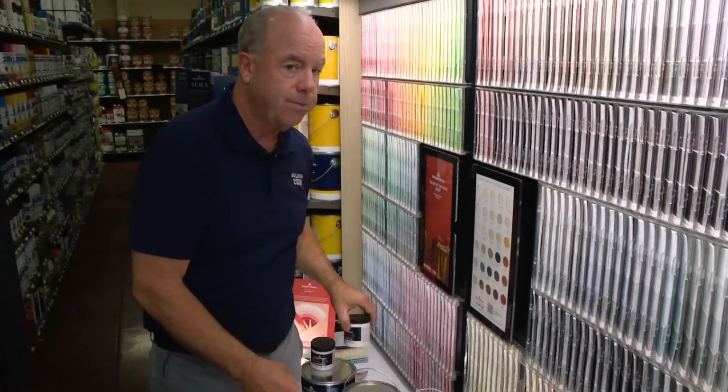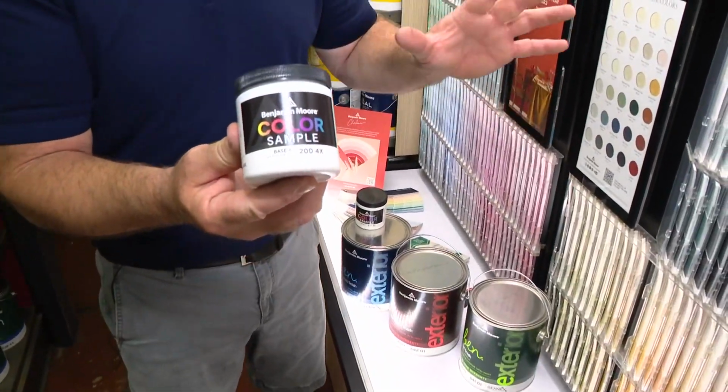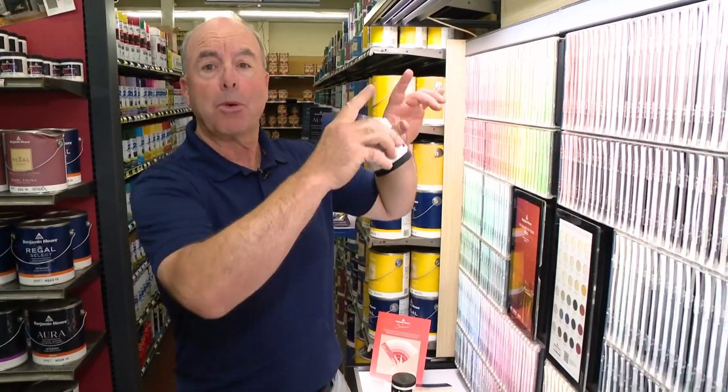Then you start with samples. And doing this right could take a couple weeks of putting on new samples. Once you dial one in, I would get a quart of it and do a pretty large area next to a window, and do the trim on the window. Make sure it's what you want. And never ever do these samples in the front of the house. Always do them in the back or the side where the neighbors can't see. We don't need their opinions, all right? They're just going to confuse us.